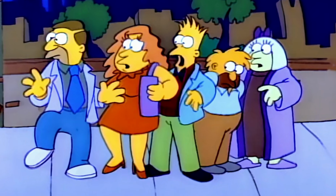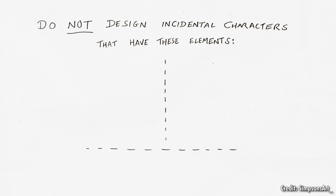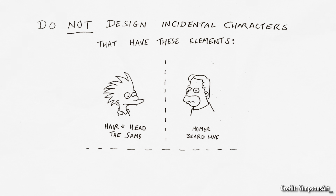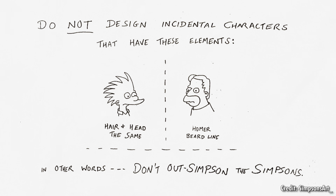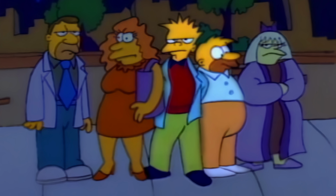For now, we've covered the eyes, unlike this character's hair. Transitioning to the hair, and we have some major rule violations. Quote, do not design incidental characters that have these elements. 1. Hair and head the same, and 2. Homer beard line. In other words, don't out-Simpson the Simpsons. A couple people at the bus stop have Homer beards, and these 2 have their hair color matching their heads.